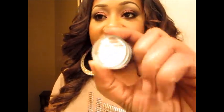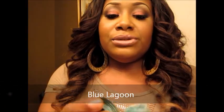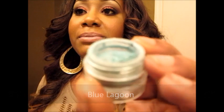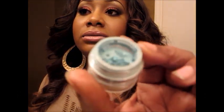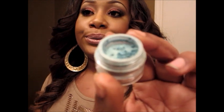The first pigment that I got is called Blue Lagoon. Blue Lagoon is a beautiful pigment that is sort of a turquoisey sea blue. I used this eyeshadow in my turquoise and gold look, the second edition, part two, and I really love it. It has a beautiful shimmery sheen. All of these pigments that I received are super shimmery.